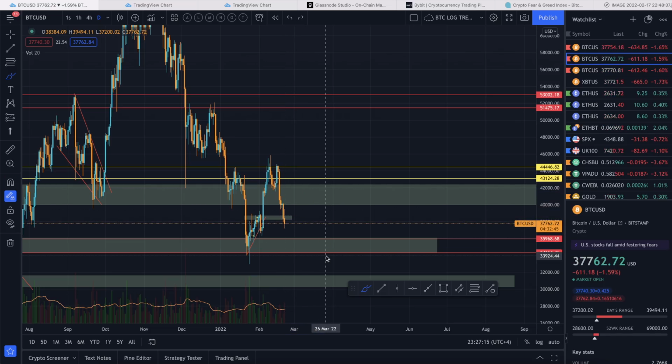Now, I'm not saying that we will find resistance there, because obviously all technical analysis is down to probabilities, right? We're just exploring what probabilities are in the market and then drawing conclusions, and then ideally putting our money behind those ideas so that we can trade. But that is a very, very important thing to keep in mind.